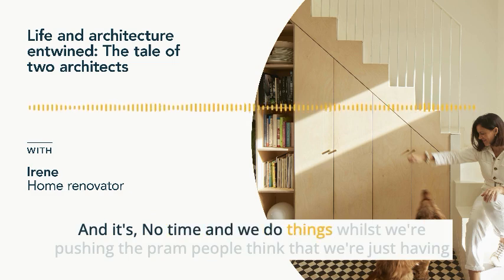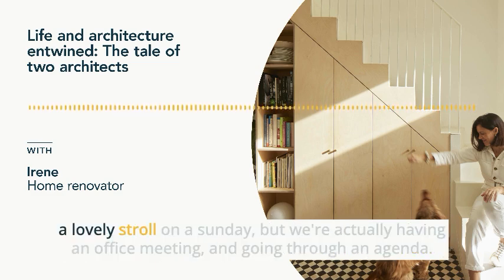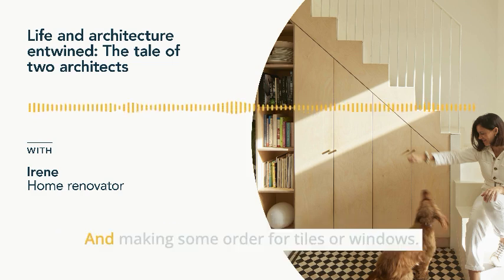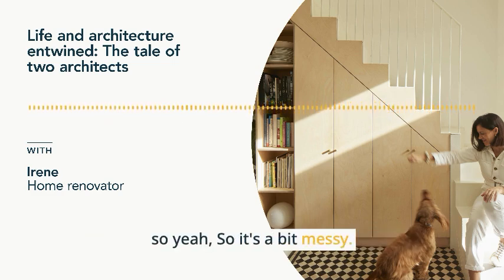And we do things whilst we're pushing the pram. People think that we're just having a lovely stroll on a Sunday, but we're actually having an office meeting and going through an agenda and making some orders for tiles or windows. So it's a bit messy.